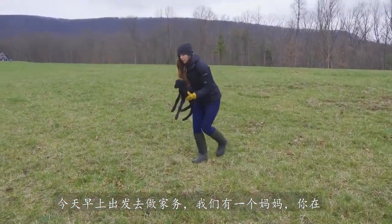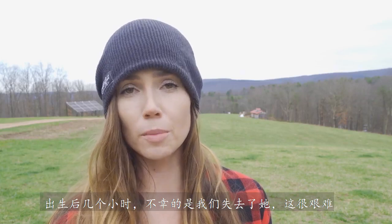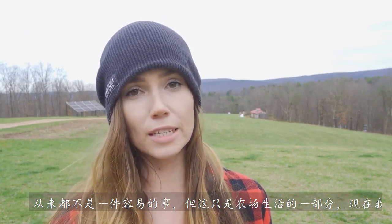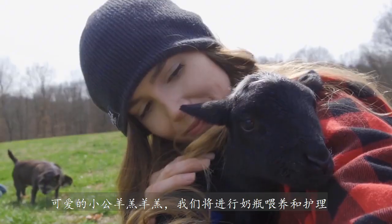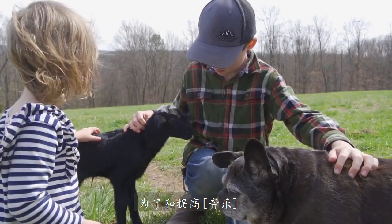When we headed out this morning to do our farm chores, we had a mama ewe that was in labor. She really struggled through the labor, and even with us working on her for a couple of hours after the birth, we unfortunately lost her. That's tough. It's never an easy thing, but it's also just part of life on the farm. And now we have a sweet little baby ram lamb that we're going to be bottle feeding and caring for and raising up.